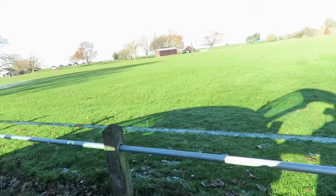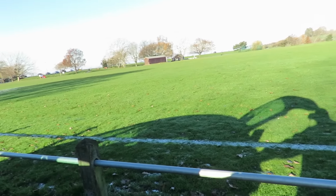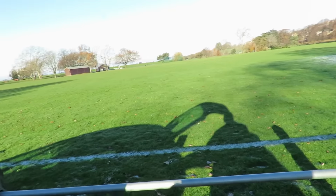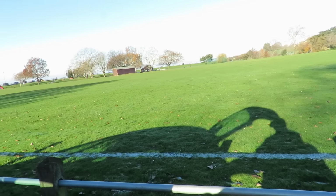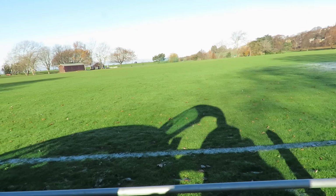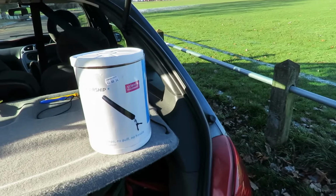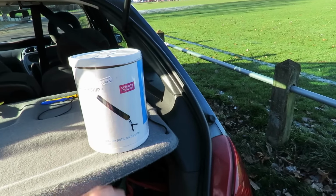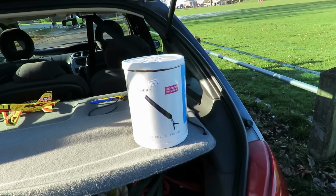Now, the only problem I can see at the moment is the sun is quite low in the sky. It's about midday, but we're not going to get much sun. But it's perfect conditions other than that. It's completely still. So we'll set the camera up. We'll lay this thing out. I'll run around and try and fill it with air. And then we'll see if the sun will heat it up and put it up in the air for us.